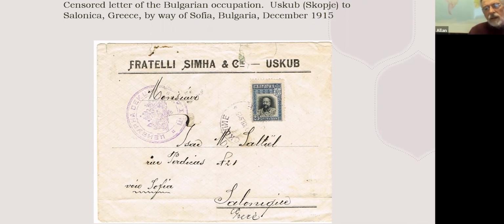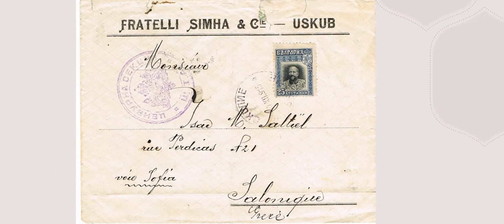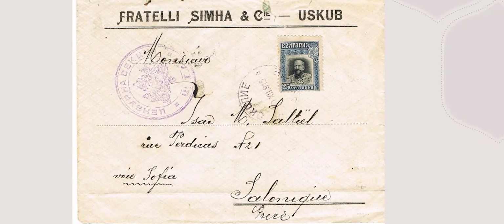This is Bulgarian occupation with a censor marking. It reads censor section or censor department, something like that. There also are some initials on the bottom. I'm talking about this purple imprint. This is a censor marking. And the initials on the bottom, I cannot interpret.